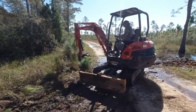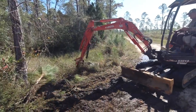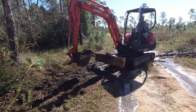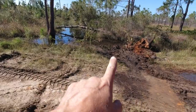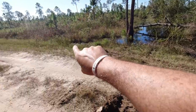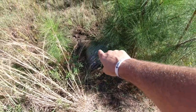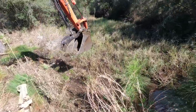For those of you wondering why he's not using the thumb, well, the solenoid or something, the switches broke on the joystick for the thumb. That's why we're not using it. There's the blocked up side there. So as we turn around, it's hard to look at the screen and do this at the same time. But there's the other side. So now he's making a way for the water to escape.